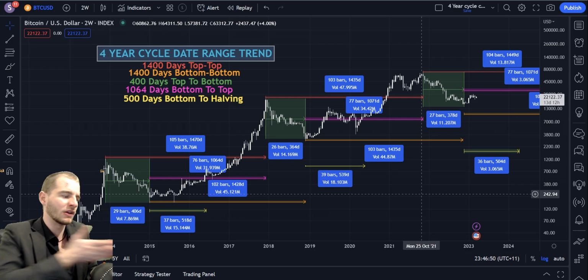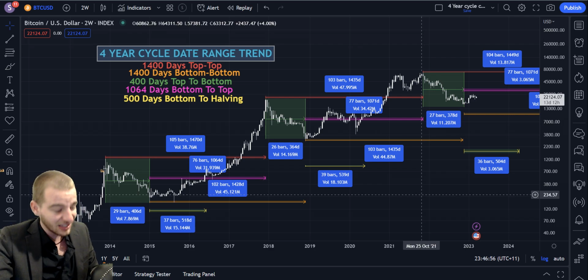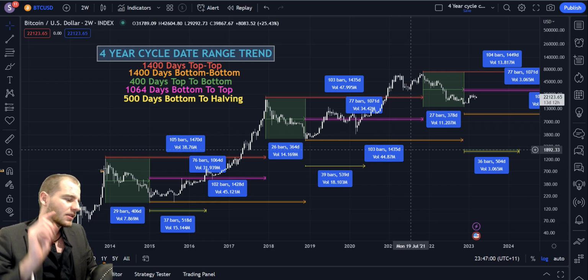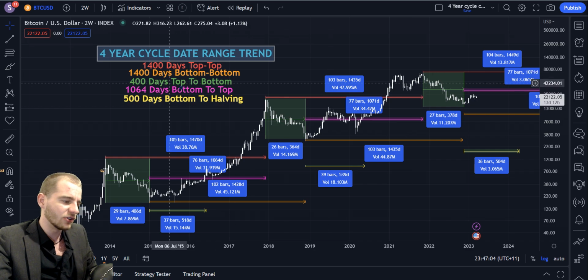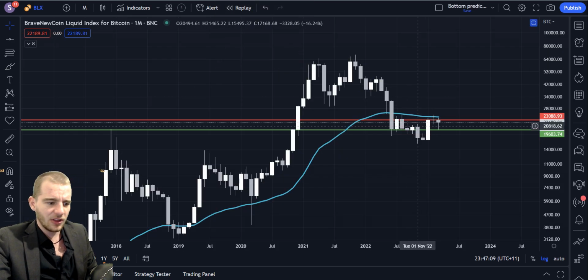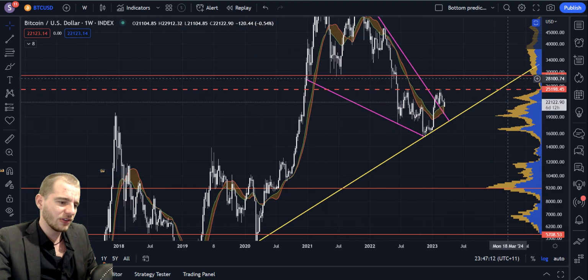What matters is what exists. And right now what we have is a trend. We have a trend and I'm not willing to throw it out. The 4-year cycle date range trend is the trend I'm sticking by until it's proven invalid. Now, here's the thing. It can be proven invalid quite easily. All we need to do for this trend to be proven invalid, in my personal opinion, is drop below something like a monthly candle close below 19.6k or see a breakdown from this yellow uptrending line.